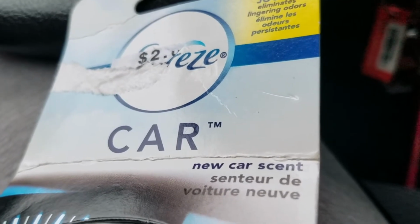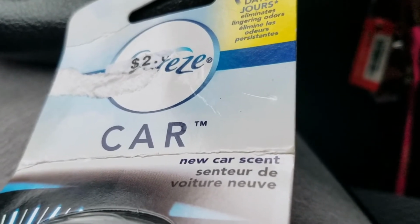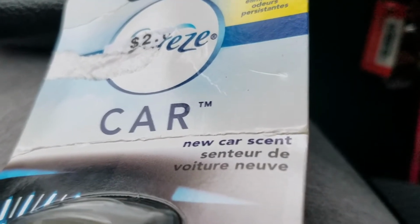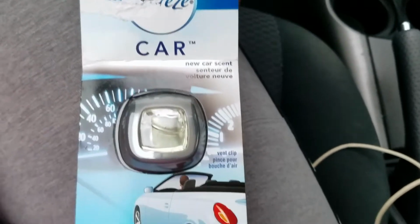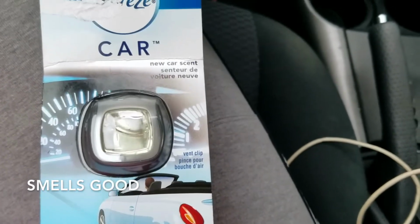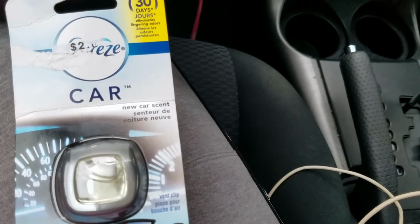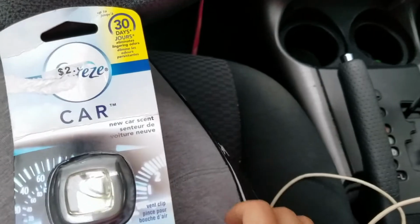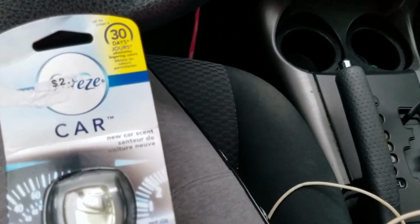I use it especially in my house because I do have a cat. So especially in her litter box area, I'll use their sprays and they're always really good. I really like that this car freshener lasts for 30 days. It has a really nice scent. People come in my car and they're like, "Oh my God, it smells good." Not that my car ever smells bad, but it's nice to keep it smelling fresh and eliminate odors and stuff like that.